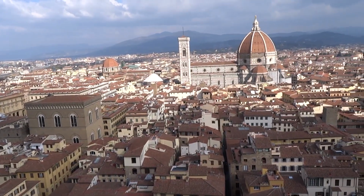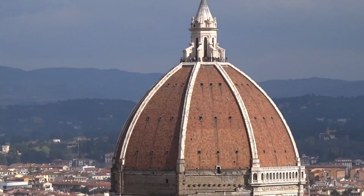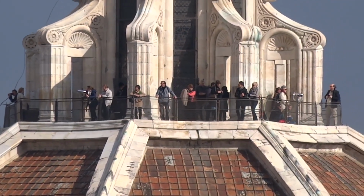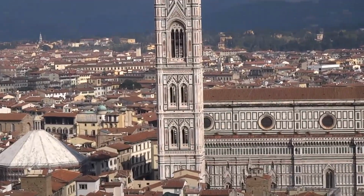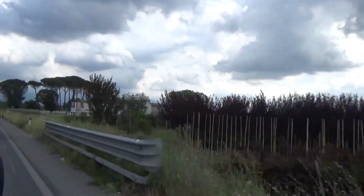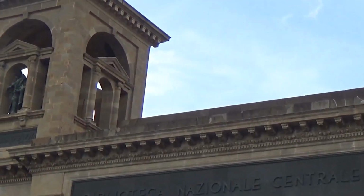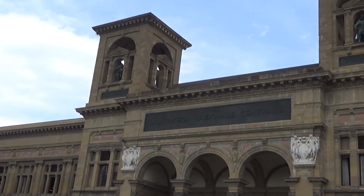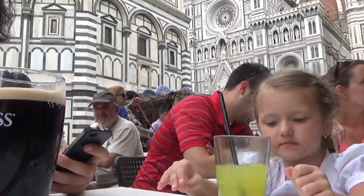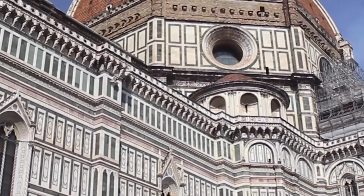Number 1. The Cathedral of St. Mary of the Flower. You've probably previously heard, seen, or read about this iconic dome. It was the largest in the world until 1881, and clambering up to the lantern at the very top of the structure will take you to the highest point in central Florence, if you don't mind 463 steps and some tight areas.